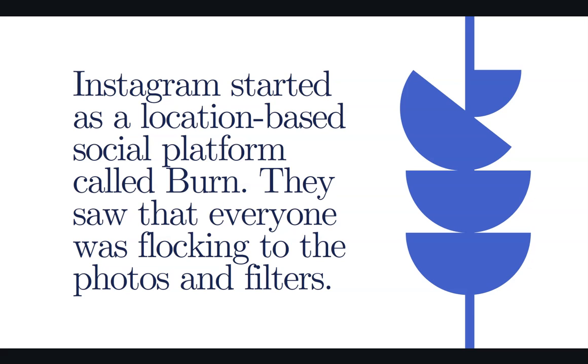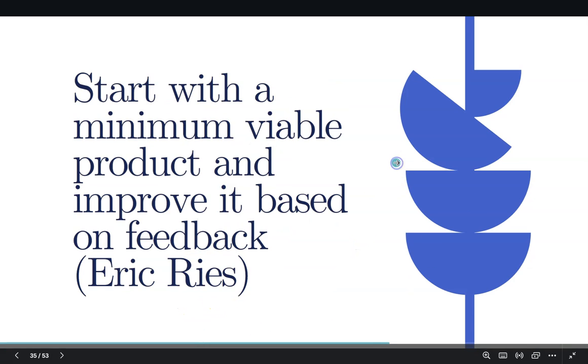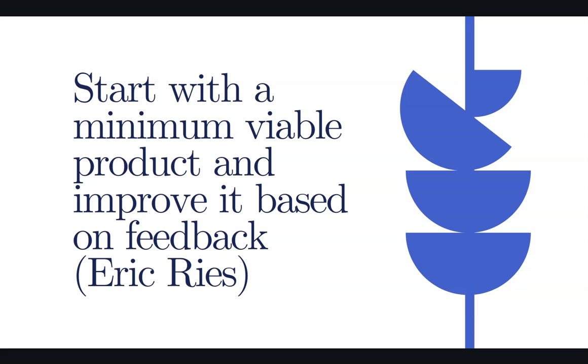Instagram started as a location based social platform called Burbn, and then they saw that everyone was flocking to the photos and filters feature. And basically, that's what Instagram ended up becoming, a photos and filters social media platform. You want to start with a minimum viable product and improve it based on feedback; that comes to us from Eric Ries. So, a lot of success when it comes to product market fit is just getting it out there so that people start giving you feedback.